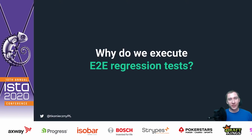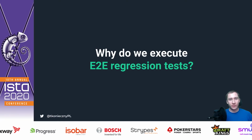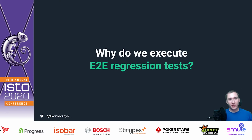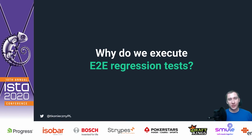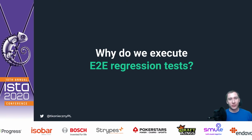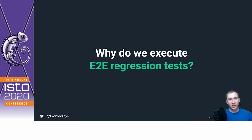But let's start with the basic question, why do we execute end-to-end regression tests? Or maybe, why do we execute regression tests in general? Because during the development of some new functionalities, it's possible that we will introduce bugs to already finished ones. And regression tests are intended to detect these possible bugs. But why do we need high-level or end-to-end regression tests? Because these are the only ones that can guarantee us that something is actually working correctly. That's why we need them.